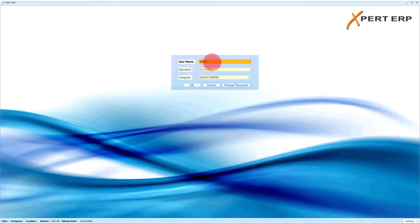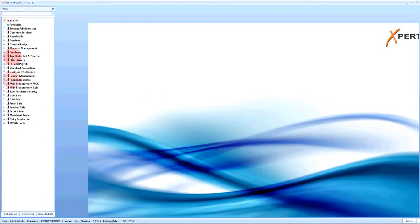Enter username and password, select the company from the login screen and click OK to enter the ERP system. Once logged in, you can see all available modules on the left side. Expert is a highly flexible, integrated, custom-developed ERP system exclusively for the dairy industry. The broad feature modules are milk procurement system from farmers, village societies, VLCs, bulk milk coolers and milk chilling centers.